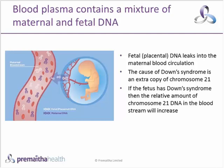Now, as the placenta and the fetus are derived from the same fertilized egg, it's exactly the same genotype most of the time, nearly all of the time. We're going to come back to that. But when people talk about circulating cell-free fetal DNA, they're really talking about circulating cell-free placental DNA. And around about, on average, 10% of the DNA in the circulation comes from the fetus, and about 90% comes from the mother. But that is quite variable, and it's an important variable in terms of test performance.